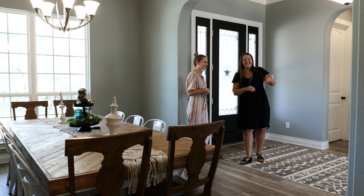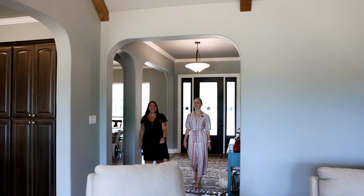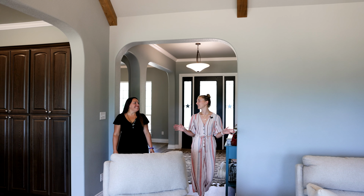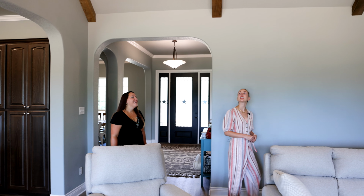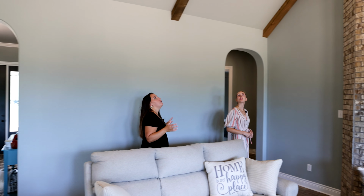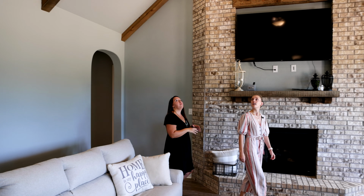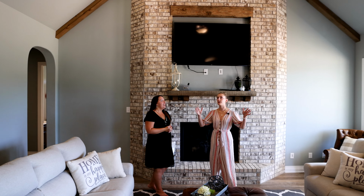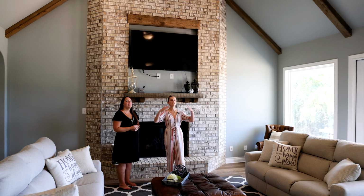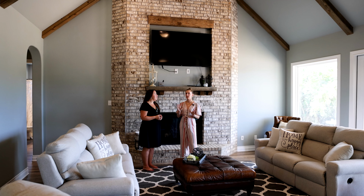Where should we go? Let's go into the family room. All right. Oh my gosh, this is gorgeous. It's so open and inviting. I love it. Aren't they beautiful? They're awesome. Those huge exposed beams just draw your eyes upward. It really makes the space welcoming, inviting. The warm tones of the wood, it's awesome.